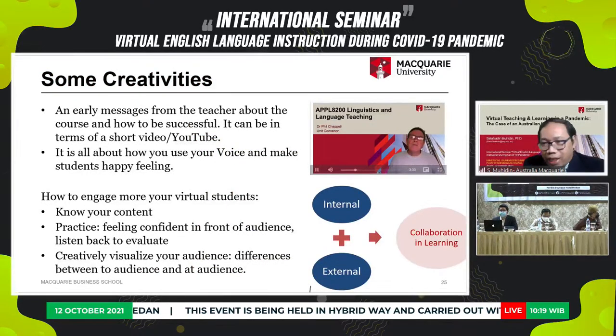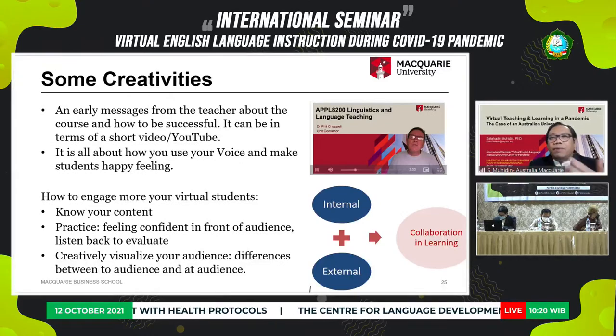Okay. Last but not least is some creativity. As I said, a combination between synchronous and asynchronous, right? So, for example, for a student who couldn't come to the class, we may be able to provide the recording. Make sure that the student can access the recording. According to a lot of studies, students like getting the presentation slides, because then they can learn somewhere else later on.